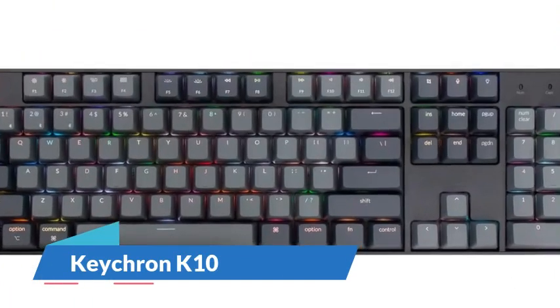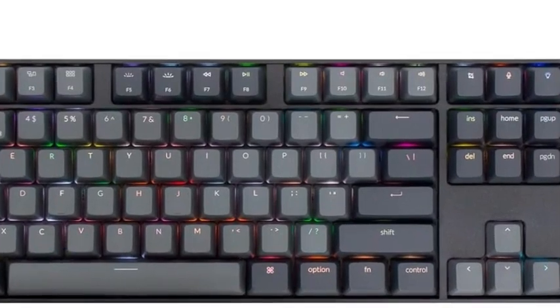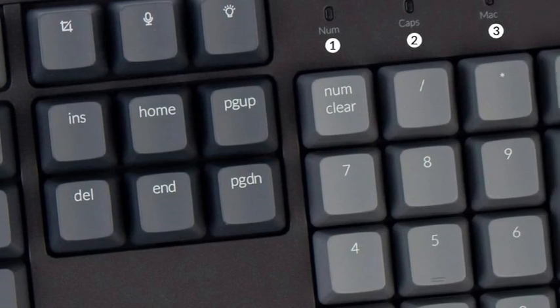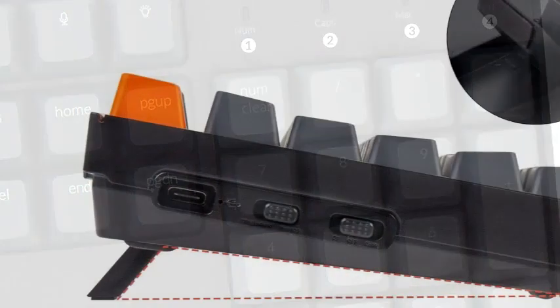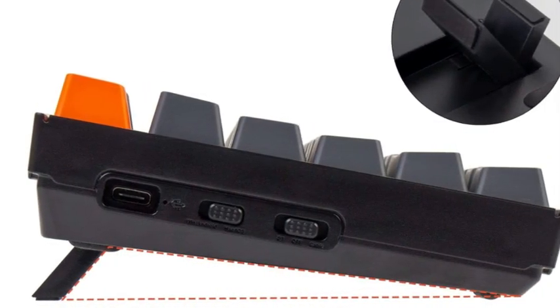Number 1. Keychron K10. The Keychron K10 is the best budget mechanical keyboard that we've tested. It offers a fully wireless experience, connecting with up to 3 devices using Bluetooth. With an outstanding battery life of up to 70 hours with backlighting on or up to 240 hours with it off, you won't have to worry about charging it frequently.